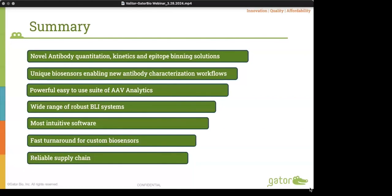We also support our users with custom biosensors for their niche products. And if you're interested, you can find more information about this on our website. And you can reach out to us if you have a need for a custom biosensor that you don't see on the website currently. With this, I conclude the introduction to Gator and hand over to our speakers from Valitor.